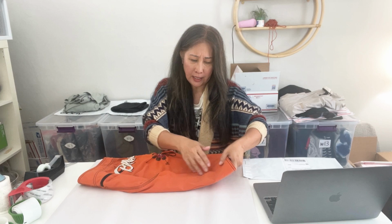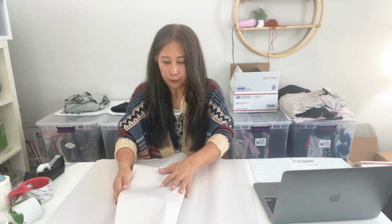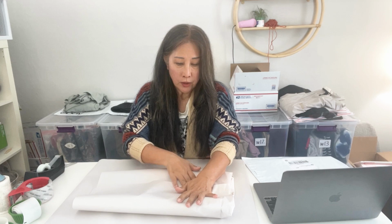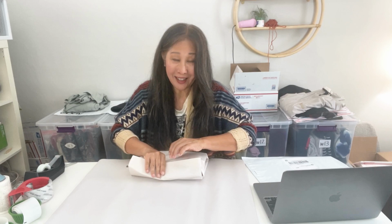I think I price swim trunks and board shorts probably about $16 to $18. So I don't charge too much for these. And I'm actually able to find them pretty easily at the bins. And they're pretty easy to list and also to photograph. So it's something that I'll keep picking up during this spring and summertime.